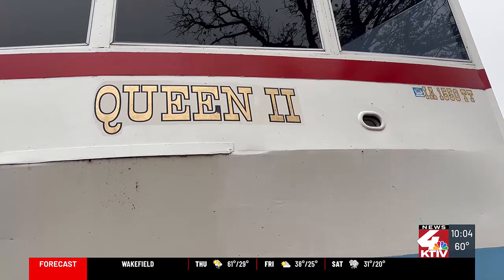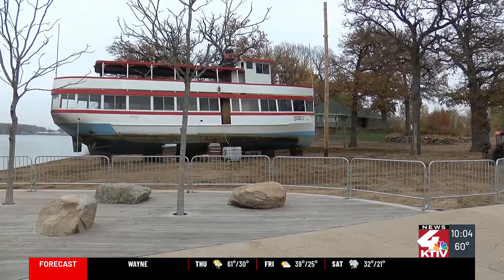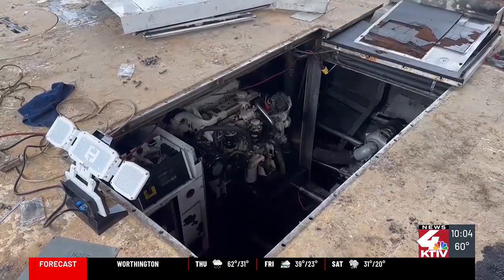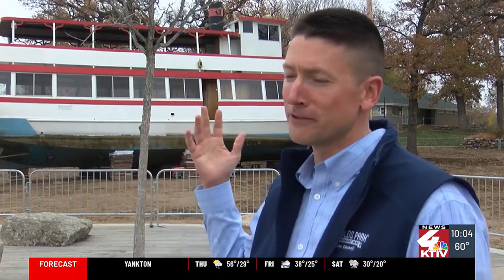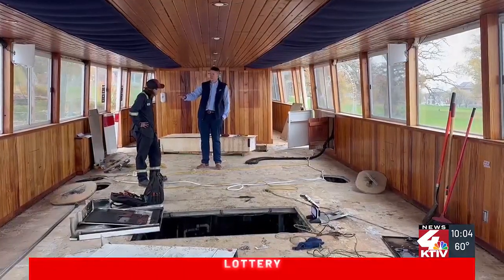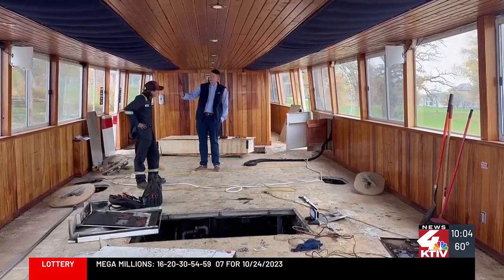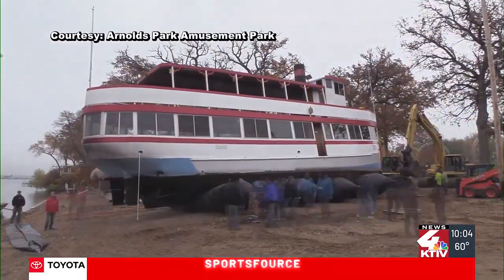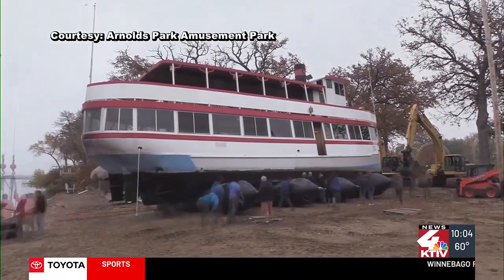The nearly 40-year-old boat has left a major impact on those who have visited Arnold's Park. That made the choice pretty clear when it came to making sure everyone can enjoy Her Majesty for years to come. We want to make sure that this boat is around for future generations to enjoy. So many people have enjoyed riding this boat. We want to keep that possibility for people's kids, their grandkids coming. Not only will the boat receive restoration on parts, but there will be added upgrades, including safety and navigation equipment. In Arnold's Park, Iowa, Irvin Doman, KTIV News 4.